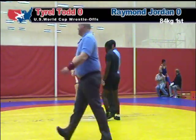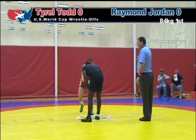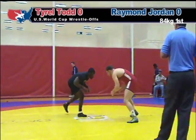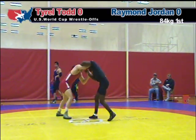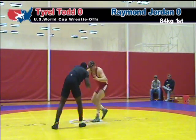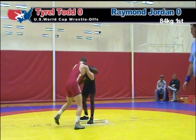Coming here at 84 kilos, with Tyrel Todd in the red, taking on Raymond Jordan, wearing basically all black and not exactly a blue singlet here. Volunteer assistant at Arizona State, working with the Sunkist Kids. Both these guys are college All-Americans. Todd at Michigan, Jordan at Missouri. Todd out of Montana, while Jordan is out of New Bern, North Carolina.